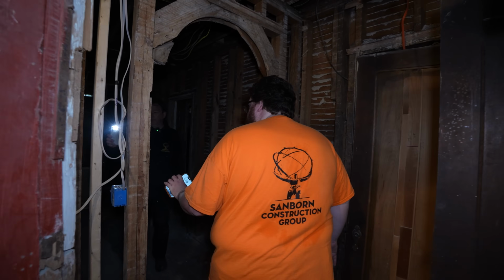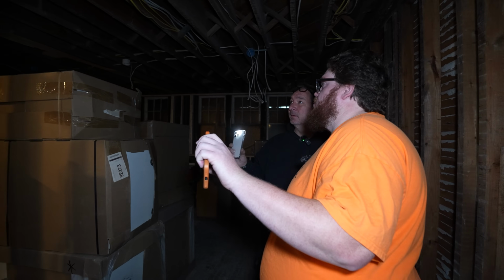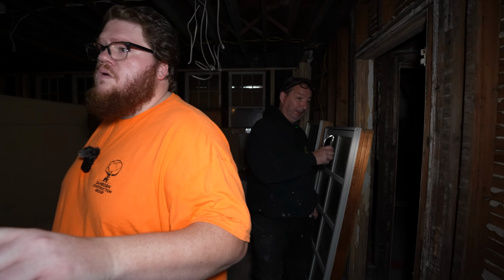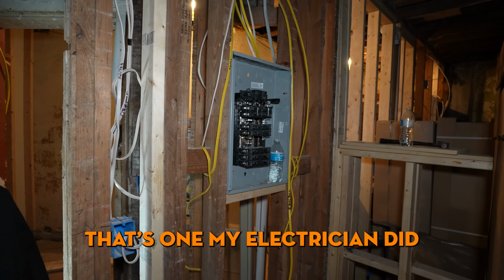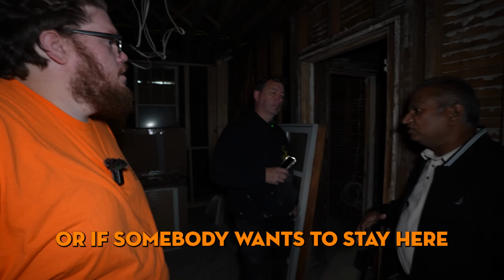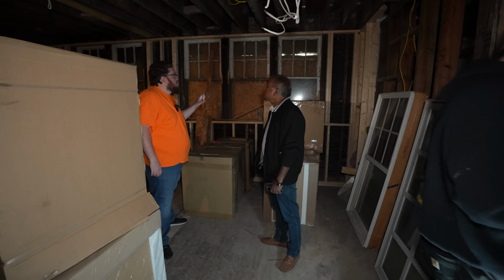It's got panels in these, big panels. I don't know why you'd put a big panel like that in here. Maybe this was a utility room. But there's a room and everything in here. Was this a unit? Yes. That's the unit. It's a big panel. That's what my electrician did. From what I can tell, the brick doesn't look bad. Yeah. The exterior walls don't look bad from what I can see.